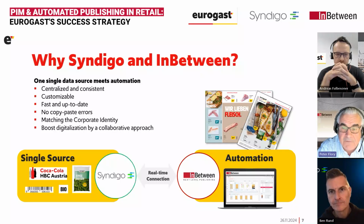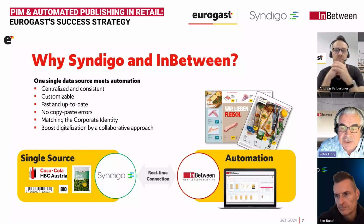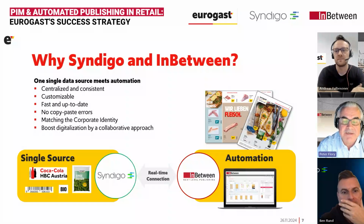The key for the solution was therefore the automation of leaflet production by In Between on one hand, and the mapping of the complete process of collaboration between headquarters, regions, and the external finishing agencies on the other hand.